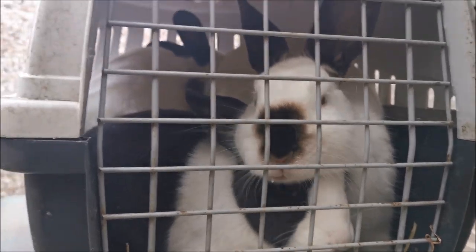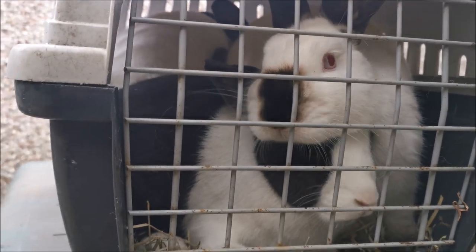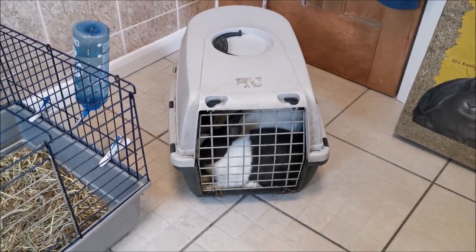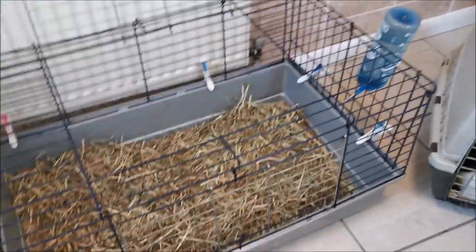The others are at the back. But yeah, we'll see how it goes. There's not been any scraps or anything in the carrier. They've all snuggled up and been absolutely fine. So now I'm going to move them into the cage.